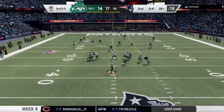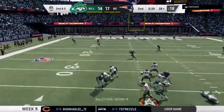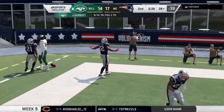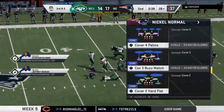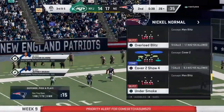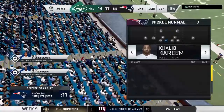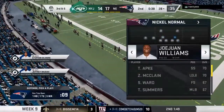Second and 5. Going for it all. And this is going to wind up incomplete. The coverage there too strong on the deep ball, and now they face a third down. They're going for a receiver there who already has 1 touchdown in this first half. A second one not to be.